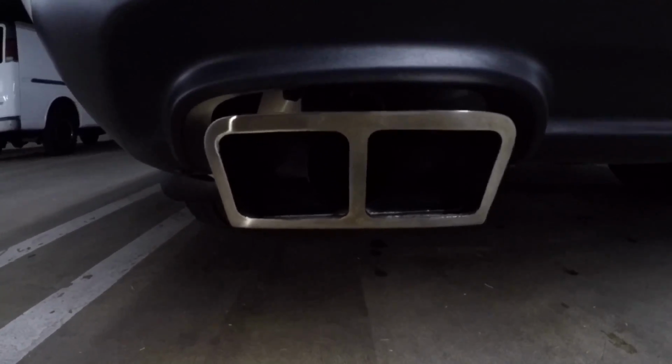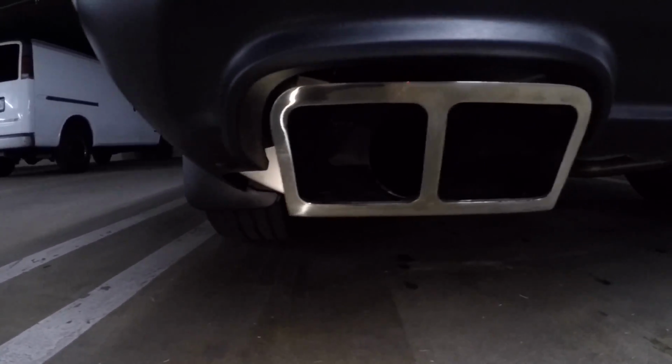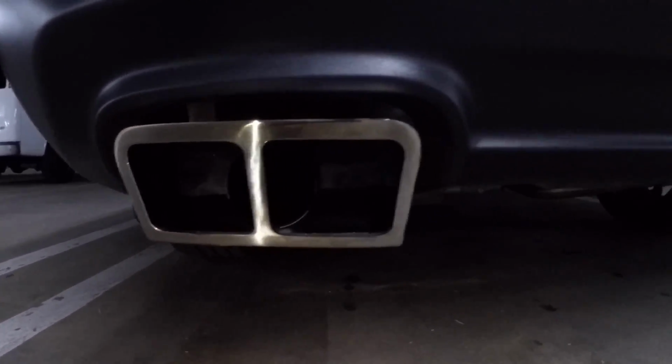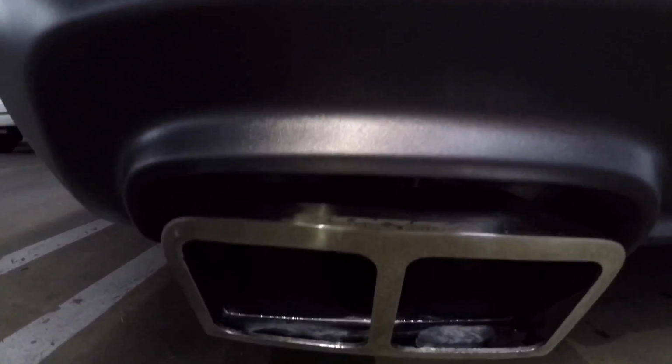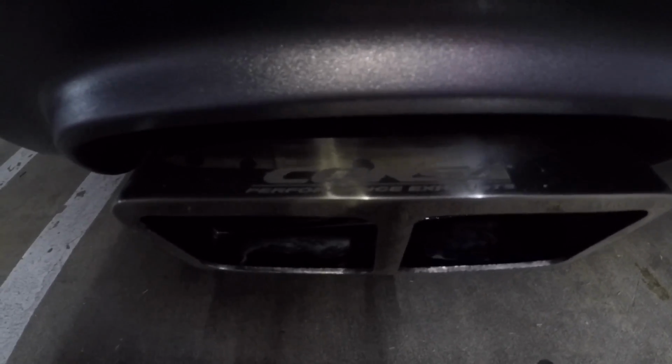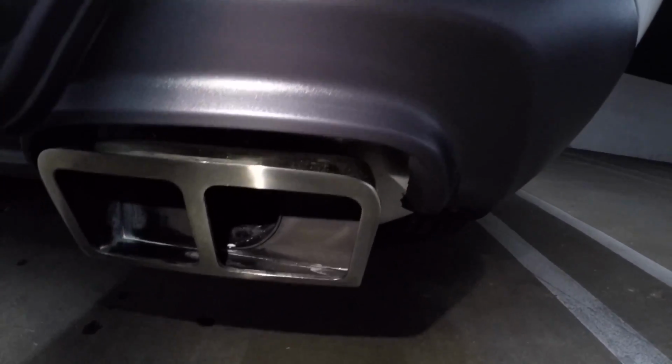Okay guys, the second thing I want to talk about is the appearance. In my opinion, these are pretty much the best looking aftermarket exhaust that you could get. Why do I say that? I like the fact that they're polished. I also like the fact that they're stainless steel. And another thing I really like about them is that they're definitely unique. You can tell that this car has an aftermarket exhaust on it. You could tell that it's not stock. The design definitely pops to me, and people will notice it.